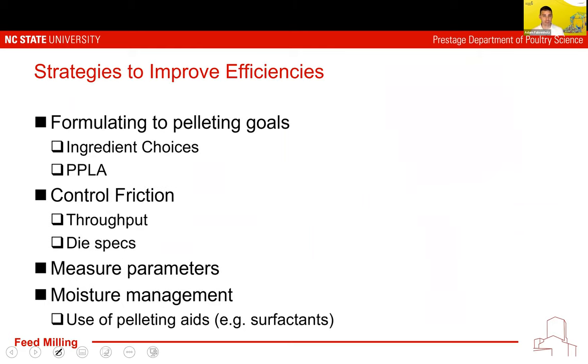So some of the strategies that we might have to improve efficiencies, first of all, is formulating to actually achieving some pelleting goals. Do we think about, when we are formulating the feed, what ingredient choices are we making? Do we think about the use of something like post-pellet liquid application to either preserve an additive or to put fat on after the fact so that we can have a better quality pellet? Are we using those strategies appropriately and not only focusing on the nutritional aspect of my formulation?